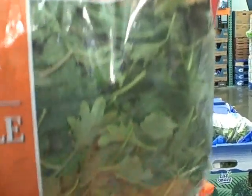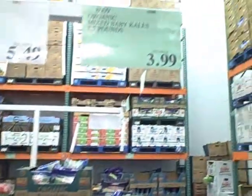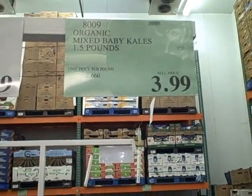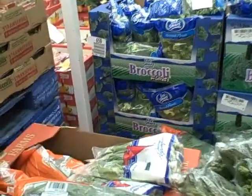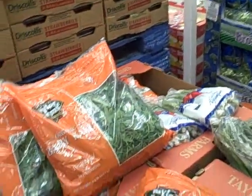Most nutrient dense food on the planet. You want to make sure you eat a lot of kale, and because of Costco you can afford to do this now. This is 1.5 pounds of organic kale, and it's $3.99, so that works out to be $2.66 a pound. I don't think you'll get kale cheaper any other place, and in addition, this is the baby kale, so the leaves are much more tender than the large kales, which means you're going to get better absorption. But remember to chew them really well.